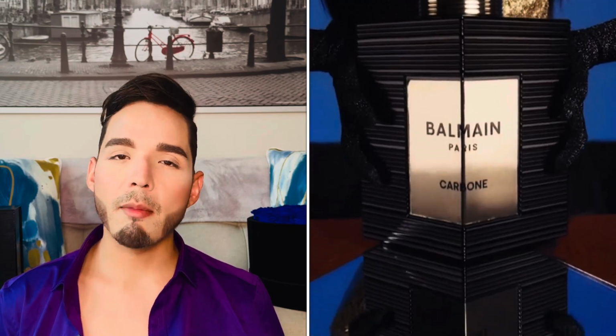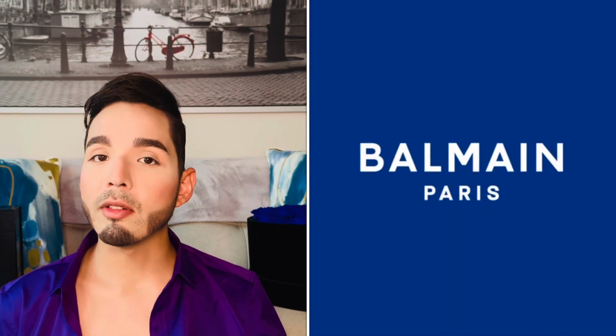Notes that you get in this fragrance are going to be cumin, patchouli, rose absolute, sandalwood, suede, and white musk. So a very beautiful, lovely combination of notes. It's very expensive, it's very luxurious, it's very nice, but it does smell like something that Tom Ford would have launched. Just because of that, I don't know how unique this fragrance is, but if you're looking for something like this, go ahead and smell it because it is lovely, it is impactful.